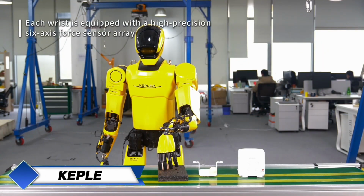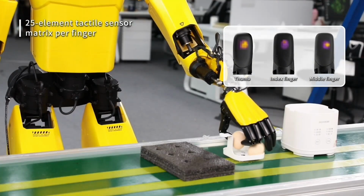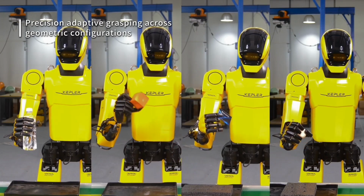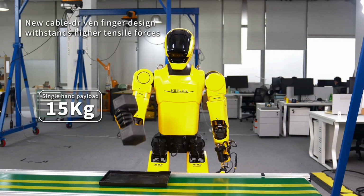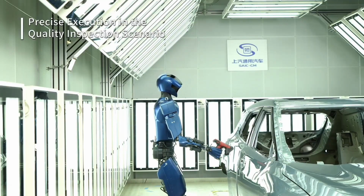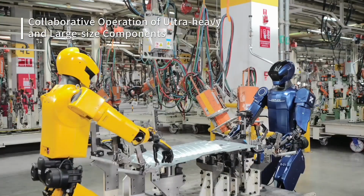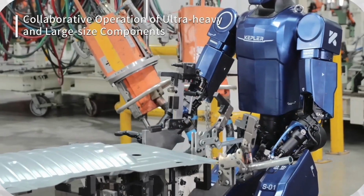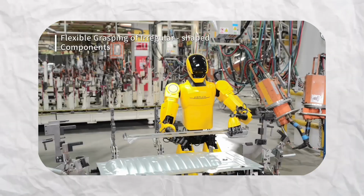Shanghai robotics firm Kepler Robotics has demonstrated advancements in creating the Forerunner K2, the latest humanoid robot that promises to revolutionize the way businesses operate in the manufacturing space. Measured at 178 centimeters tall and weighing 85 kilograms, this robot is designed to carry out a wide array of activities across industries that include production, logistics, education, and even space exploration.